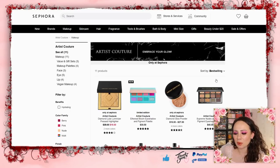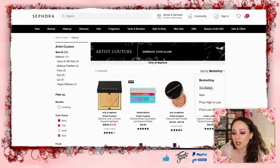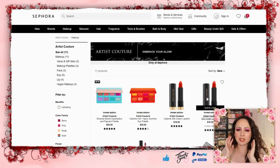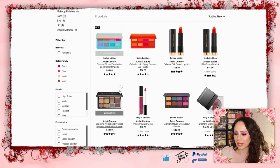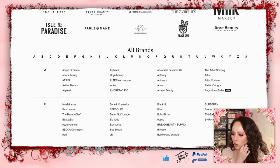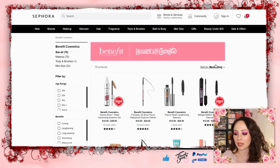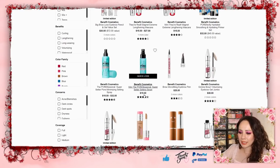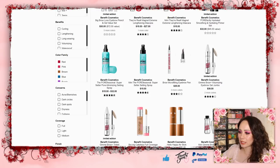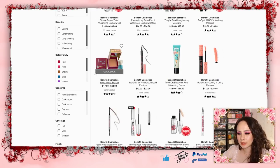I don't think I want anything from Artist Couture. Artist Couture was doing so good for the longest, and I swear, recently their stuff has just become boring. Like, how did he go from this to this? I'm not into it. We're going to keep it moving. Let's see. Does Benefit have anything new? Nah. Nothing that I need, at least. Nothing that I want.